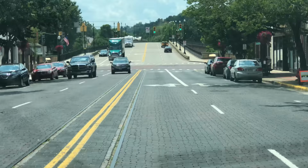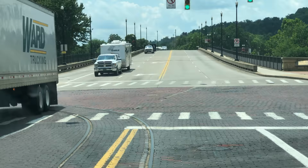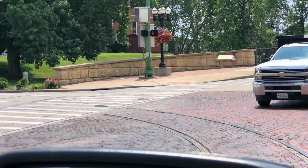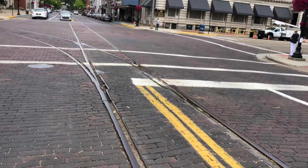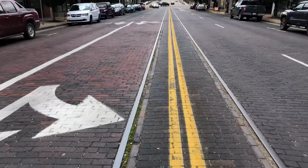This is not easy to film. It's so bumpy. Okay, so your track goes to the left here. There you go. Stuck, it looks like. Yeah, check out this trolley track here if we can look at it before the cars come. Wow, that's pretty cool. It goes down that way.